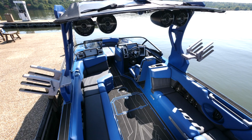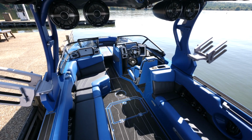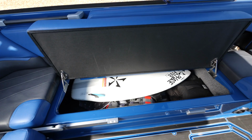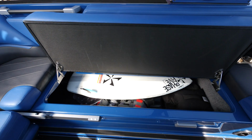Anytime that you get someone new into the SE, the first thing that they notice is how big the cockpit area is. This thing is absolutely huge. You can fit just a ton of people in here. There's ample storage underneath all of the seats because of this large area. It feels like a limousine.